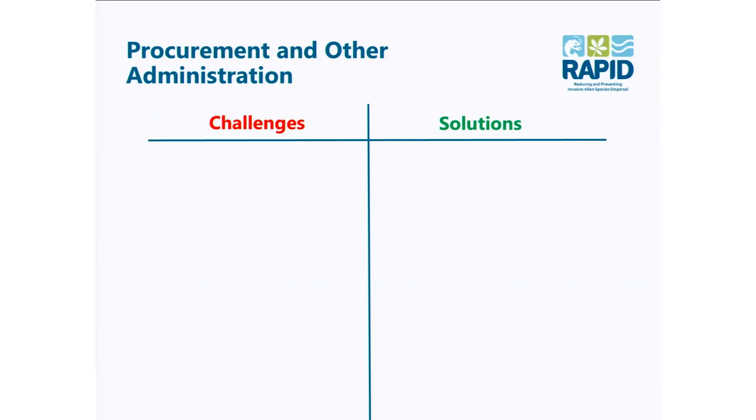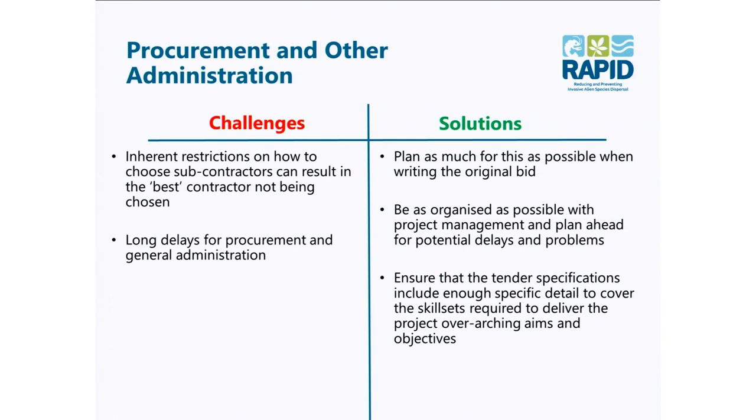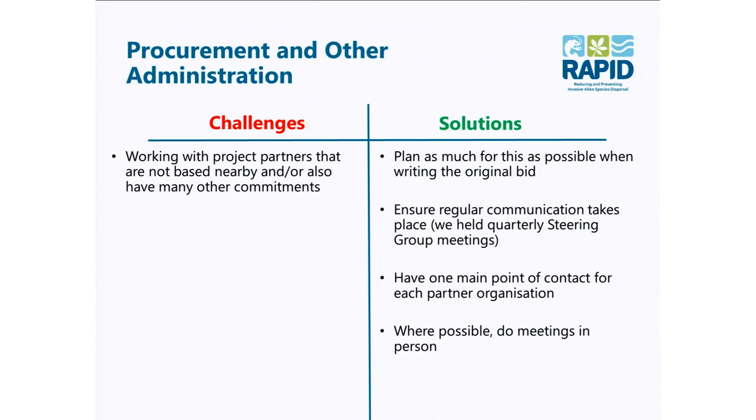I work for a government agency, which means that it's not always very quick when you're trying to get things done. So that means you need to do a lot of communication. Ideally, for partner organizations, have at least one point of contact, ideally one main person you speak to, because it's easy for communication to get lost.